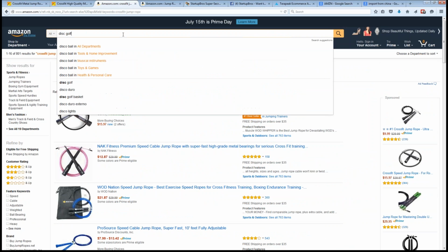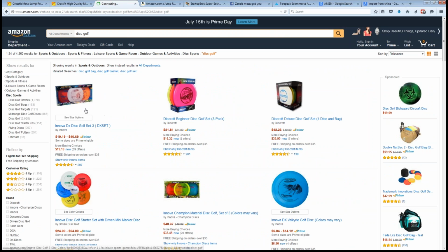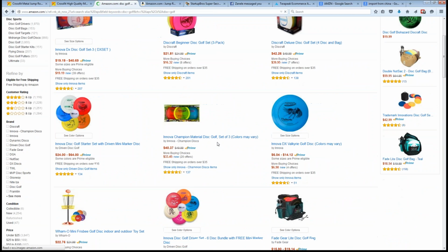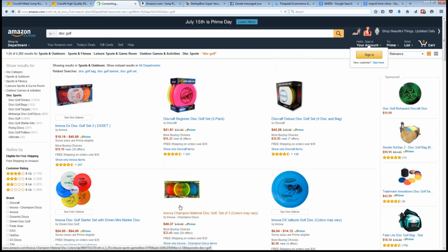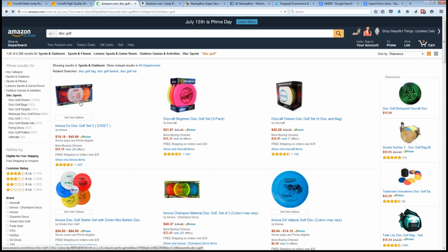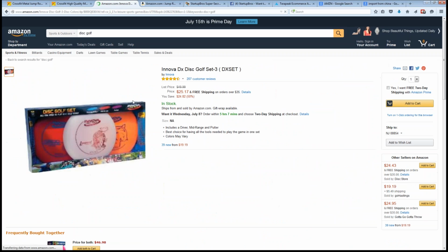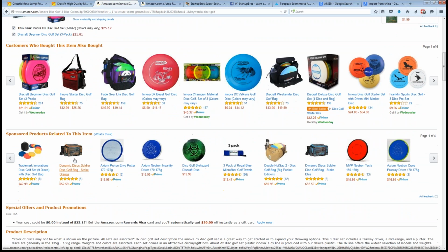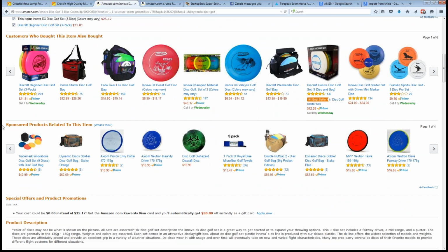So let's see the disc golf. Let's see if we can find a good disc golf product. So going into disc golf, here's a bunch of disc golf sets. And obviously we can't sell trademark goods and things like that. So this Innova brand, obviously you couldn't just sell it as Innova, but I'm sure there's tons of companies out there selling these, right?